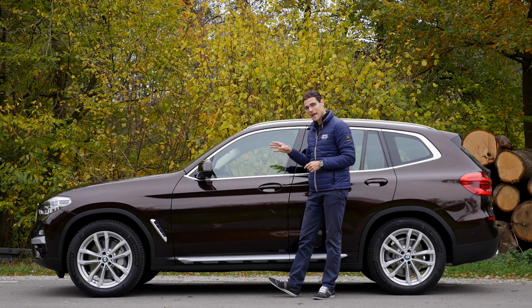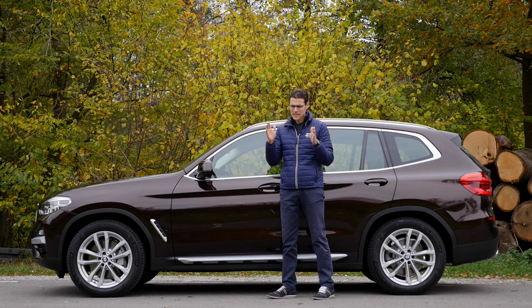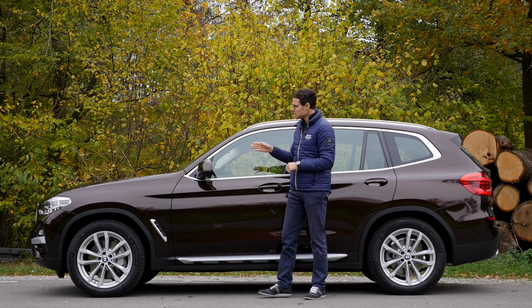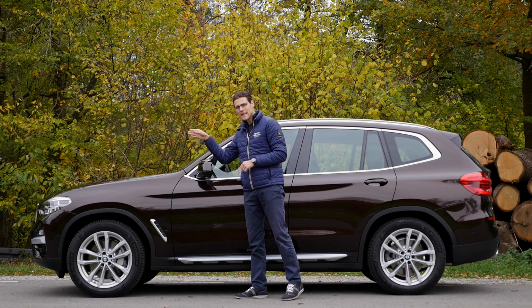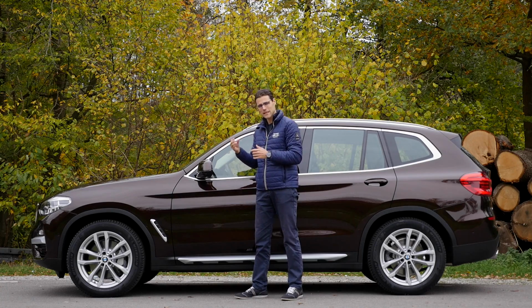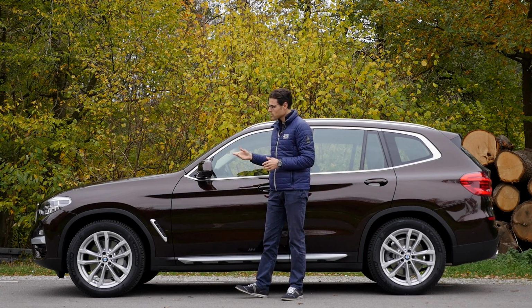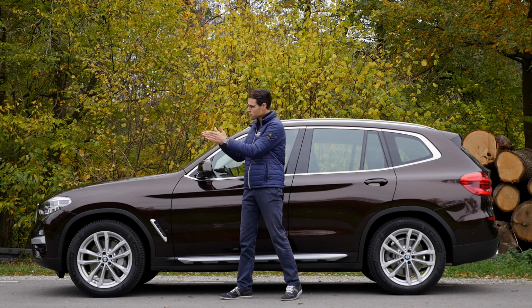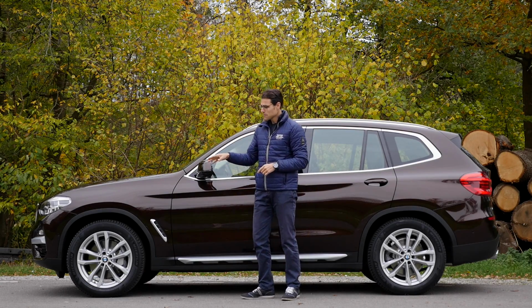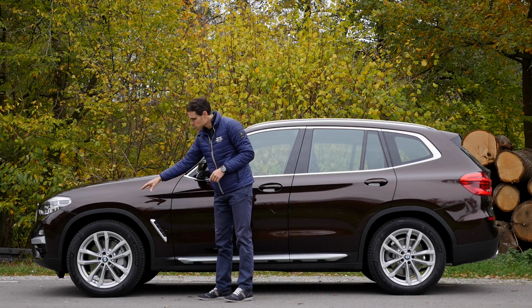Also, if you compare it to the X1, this one here is 27 centimeters longer. Why is that? Well, mainly because there's a longer front hood. Here you have the longitudinal engine mount, where you can also fit the 6-cylinder engines. The X1 with a front-wheel-driven platform has the transverse platform for the engines in the very front. The rim sizes start from 18-inch and go up to 21-inch.